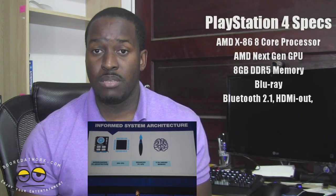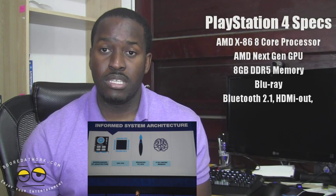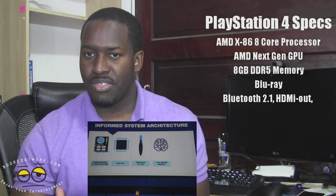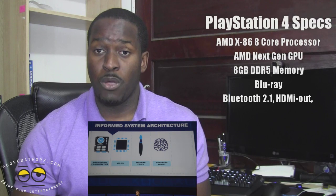In terms of specs, PlayStation 4 has an 8-core AMD x86 CPU, which is based off the Jaguar CPU, and also will have a next generation AMD graphics card, which is based off the 8000 series, so definitely top of the line specs there. You've got 8 gigabytes of DDR5 memory, unified memory.